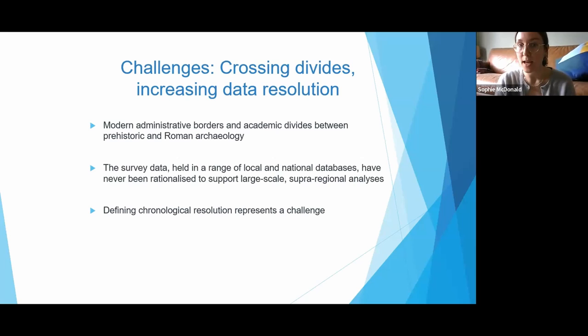The survey data has never been pulled together before like this in terms of a super regional analysis. We're dealing with data from very disparate sources, which I'll outline slightly later in the talk. But this pulling it all together hasn't been done at this scale. And then there are also issues around the chronological resolution of the record. As we'll go on to discuss, we're dealing with survey data, excavation data, and environmental data as well.